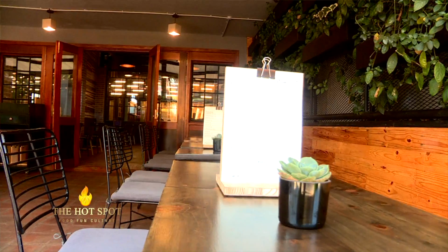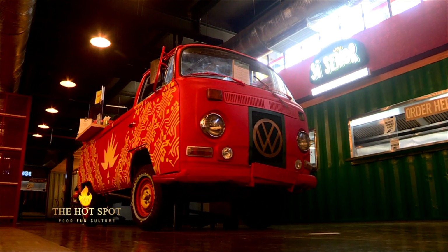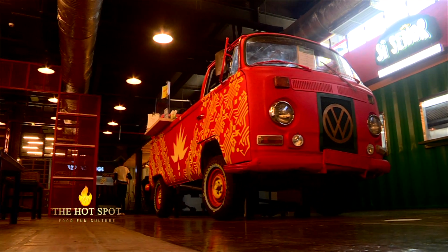A total of 11 different concepts in the building. Seven of them make up a street food market. They are expanded concepts, developed like you might have food trucks in other places in the world, but they're much further developed than that.